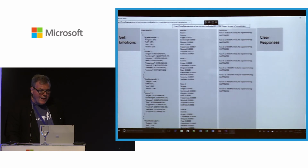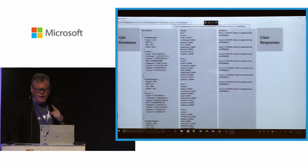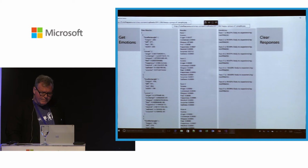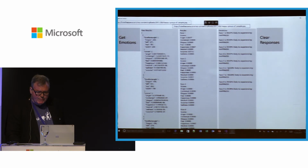So I get an array back. They actually were all arrays. The first two were just arrays with one element. And I can see that for each one, for face 1, you can see happiness is the highest one. So I summarize it here. Face 1 is 98% happy, 99% happy, 99% happy. A couple of them are 100% happy.